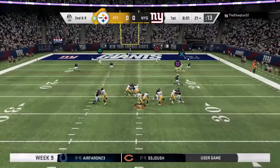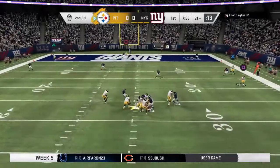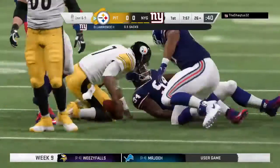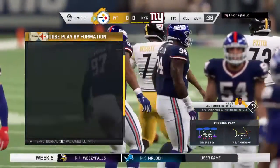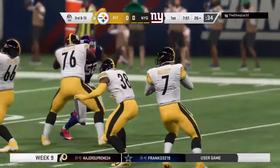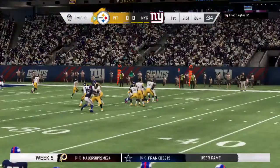On 2nd and 9, Brissett. And he's going to go down. Back at the 27-yard line, he's sacked. Dexter Lawrence, the defensive tackle, getting in there for a loss of 5.